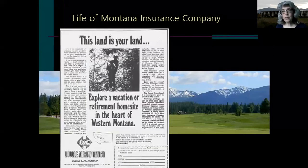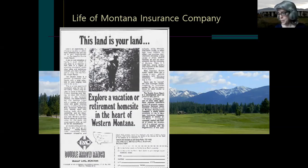Now, they also had other investments, as a lot of insurance companies do, and they invested in real estate. I don't know if any of you have been up to Seeley Lake to the Double Arrow Ranch. It's just a lovely, lovely place. Apparently Herb had bought 770 acres of the Double Arrow Ranch in the early 70s. He wrapped it up into the Life of Montana Development Company, and he subdivided the property into 266 home lots. He restored the lodge, which is currently listed in the National Register of Historic Places.